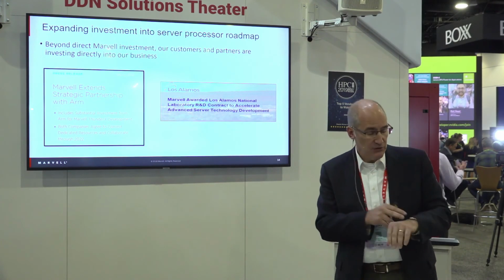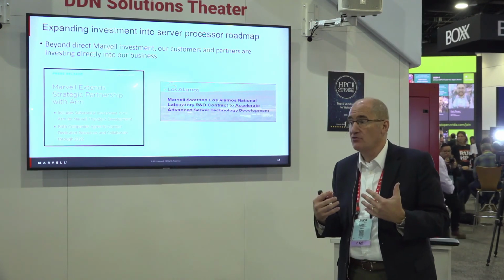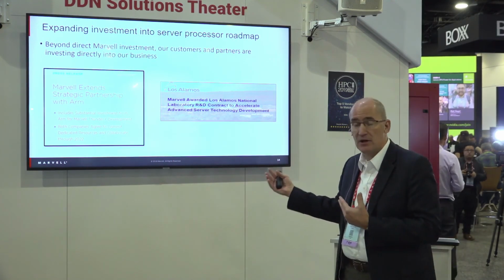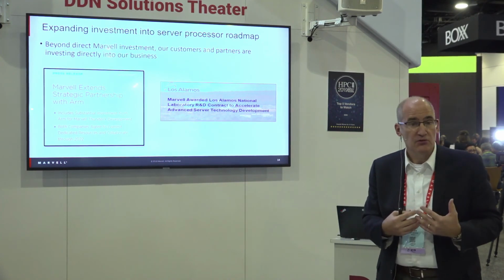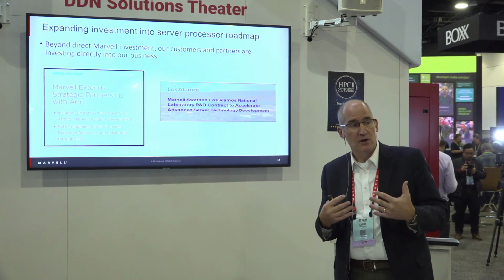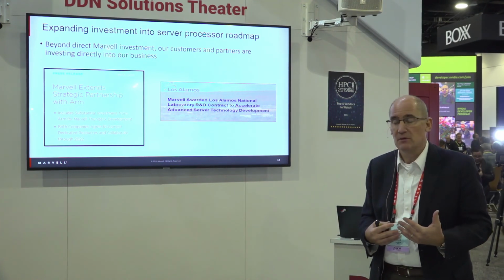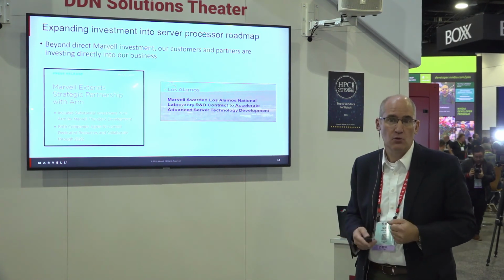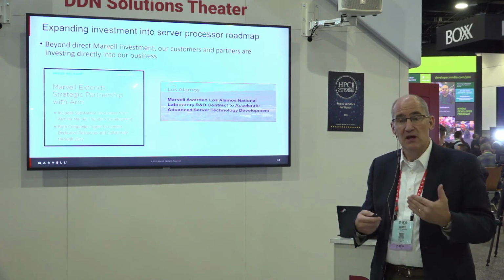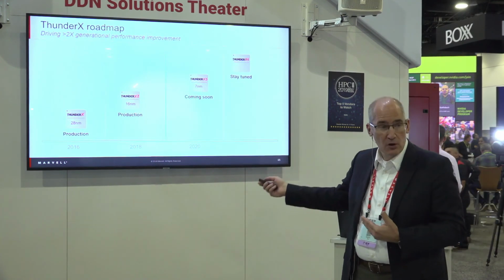We've also had a lot of investments, our partners investing in us, right? So DOE with Los Alamos, this was announced not quite a year ago. And then ARM has also invested in some of the work we're doing. So not only are we organically growing, but also some of our partners see the value that we bring to the market and the opportunities that we're really bringing in. So that's another way for us to accelerate the development that we're doing, and in particular on our roadmap.